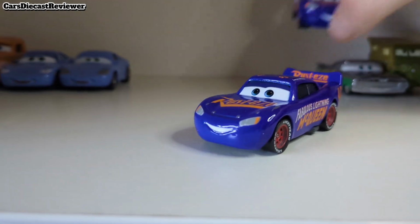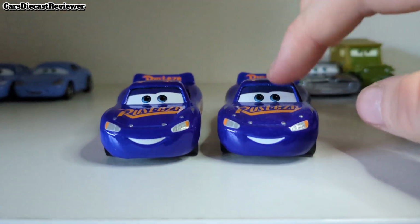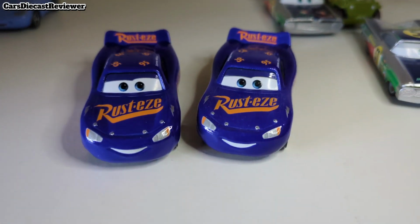But yeah, going on to the fabulous Lightning McQueen. You can see this is the one from the 5-pack, and this is the one that you get as singles. This is actually the 2014 version with the base holes, which you can see here. Yep, going on the fronts.